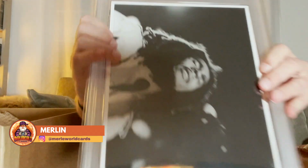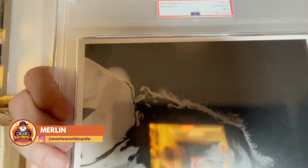This is a Type 3. So at least this was made within 2 years of this photo being made. So that means Bob Marley was alive when this photo was taken and developed. So you see it right there? Type 3. And this is not a publicity still like the Elvis one was. This is just a regular photograph taken from a duplicate negative.